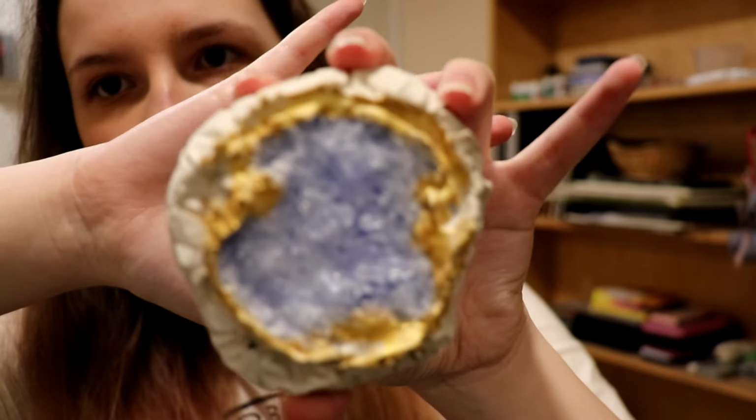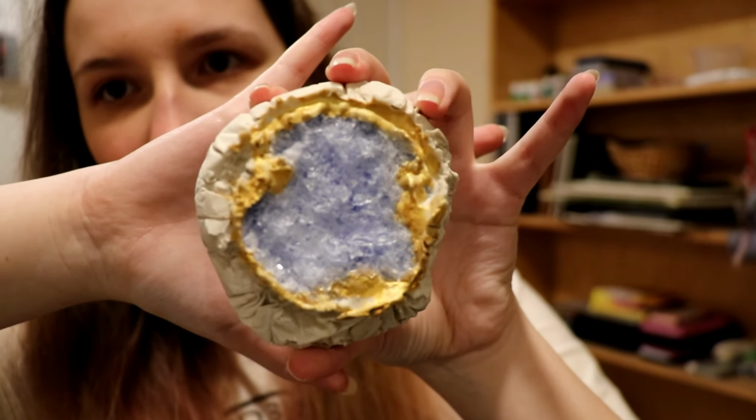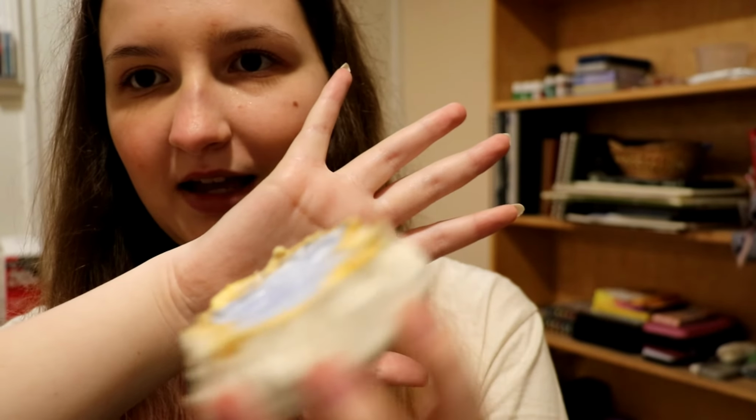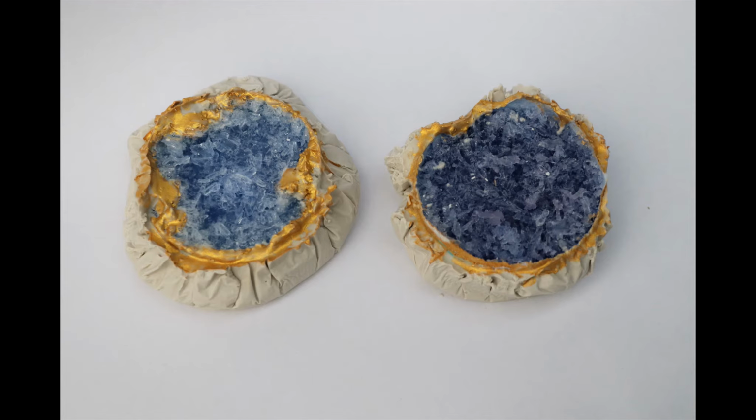That was kind of the goal here, is to get it a bit more misshapen because obviously in nature you're not going to have perfect circular anything. So yeah, these are what I came up with for my final assignment. I really like how these turned out. I think these are cool.